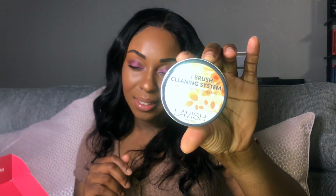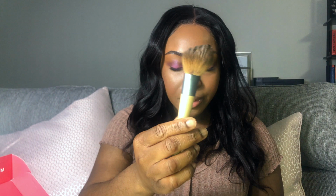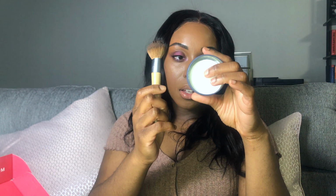And on to the last and final. The wet brush cleaning system. I use this brush here. All right, so I wet it a little bit. And now I'm gonna, I assume, oh wait, it tells me, wet brush with water and then swirl onto the soap, create a lather, and then sweep brush back and forth on the silicone pad to remove makeup, and then rinse brush with water, allow it to air dry and drain, and yada yada.